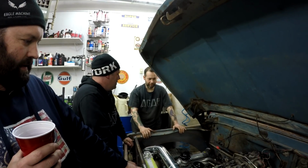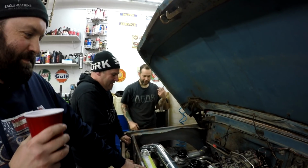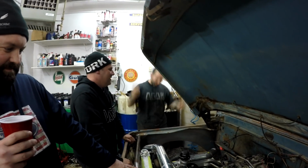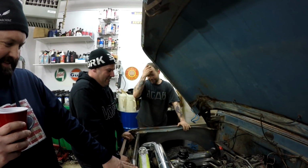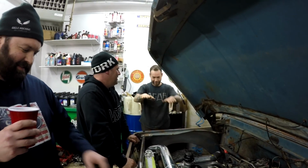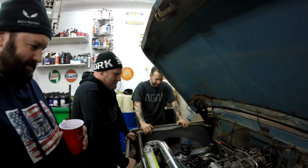Before I took the motor out, I broke both motor mounts doing a burnout. So I dumped the clutch to do a burnout, and the truck just goes jumping off the ground. I'm like, fuck, it's never done this before. Drove back over to my buddy's place, and I popped the hood, and the motor was like this. Both motor mounts broke. It's just gonna continue living that life.